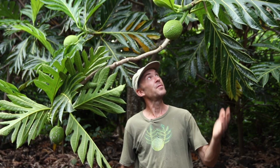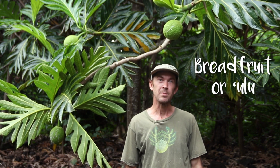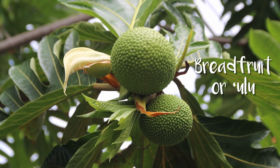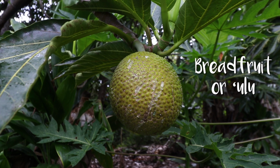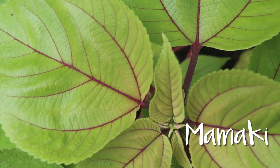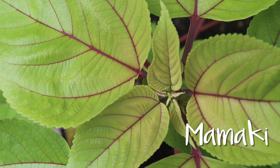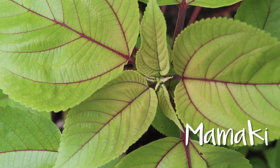In our system, the forest canopy is mostly breadfruit, which is a very productive starch crop that can be used instead of potatoes or rice. An example of a subcanopy crop on our farm is mamaki, a fast-growing and light-loving species. Mamaki leaves can be dried and used to make a delicious and medicinal green tea.